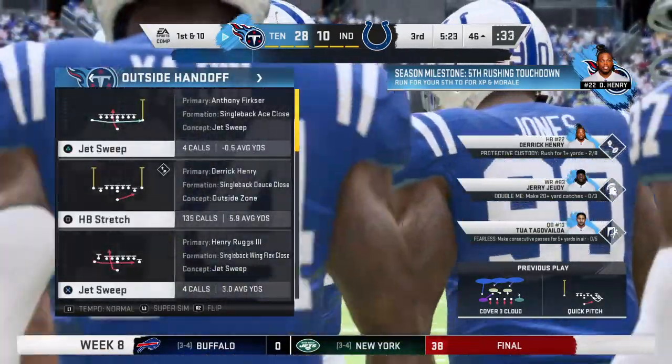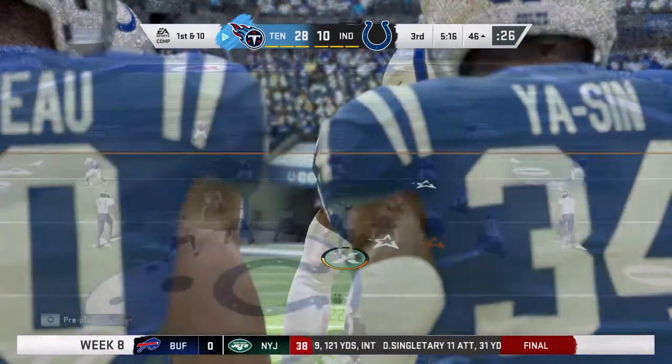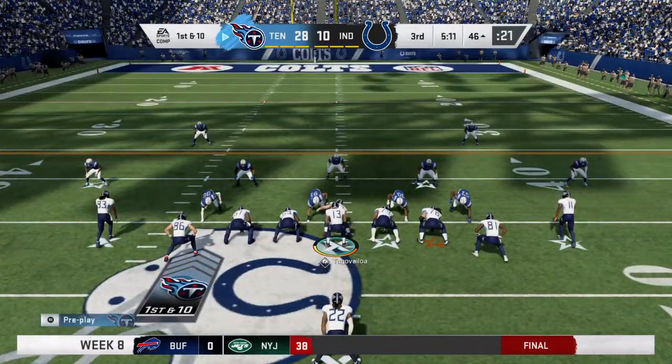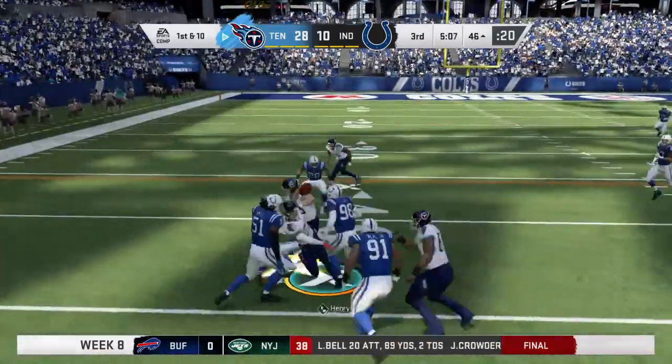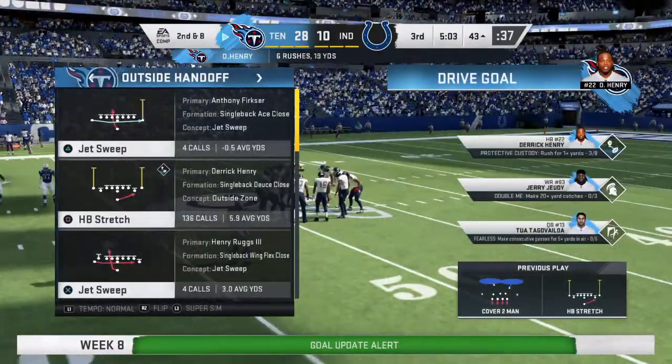Tough first half for him, unable to put up the numbers he's used to producing. But with a guy like him, you and I both know it just takes a couple of explosive touches for him to make an impact on this game and on the stat sheet as well. They keep it with Henry on first down. 2 yards on the pickup there. It'll be second and 8.